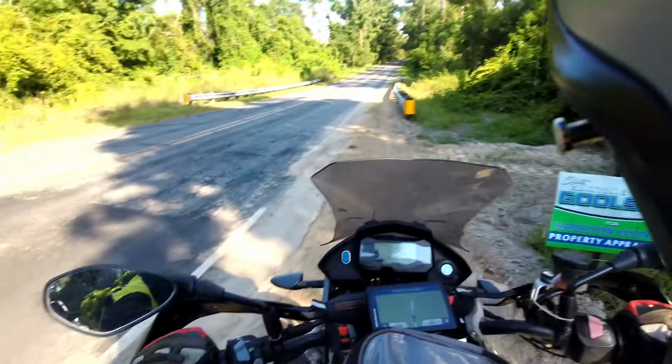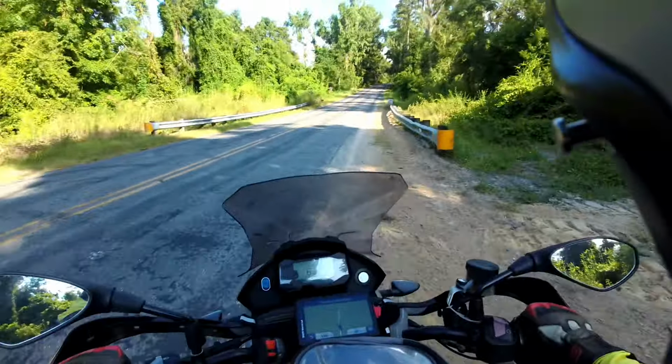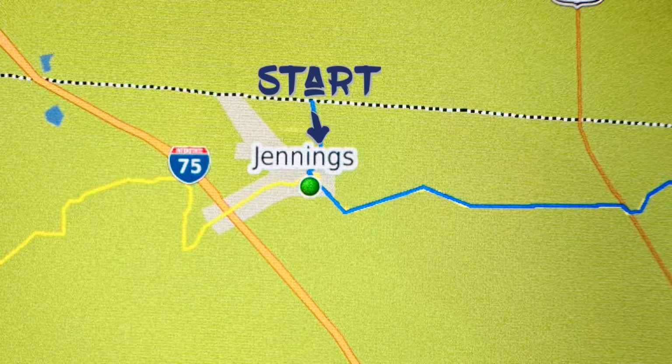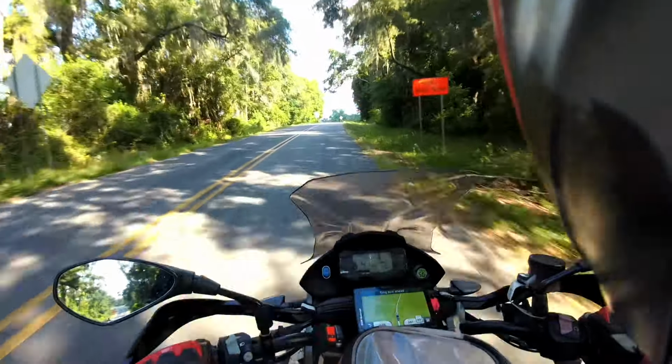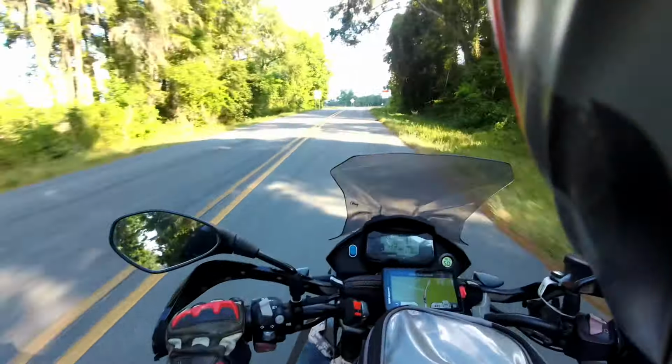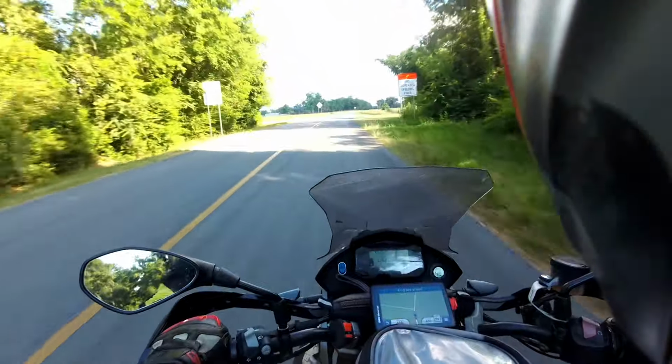All right, here we go. Our first step into Florida. We're gonna start at Jennings and see where it leads us for our first campsite. We'll probably only get 40 miles in maybe today, but that's okay. We'll wake up fresh tomorrow, ready to rock.